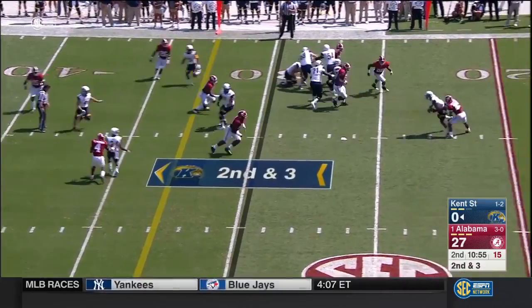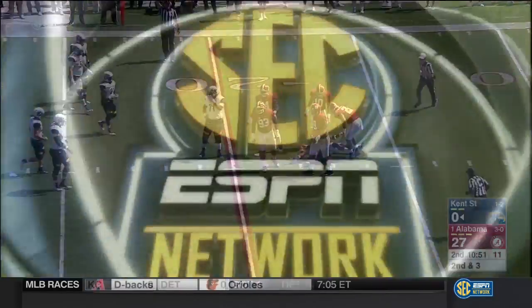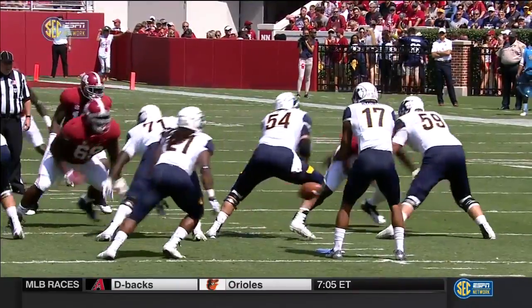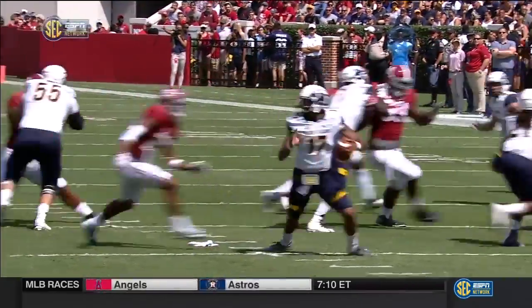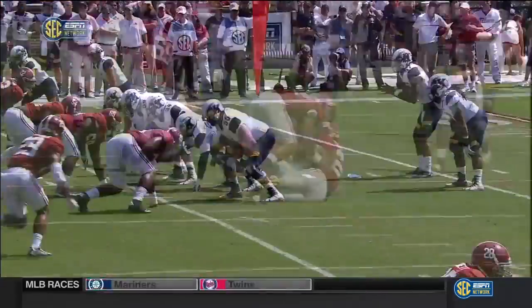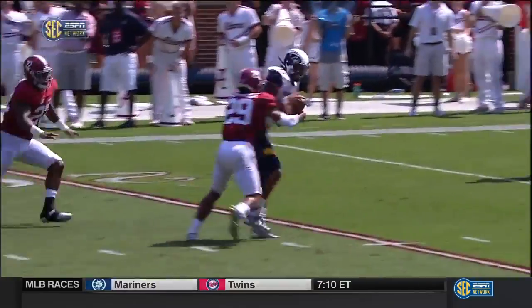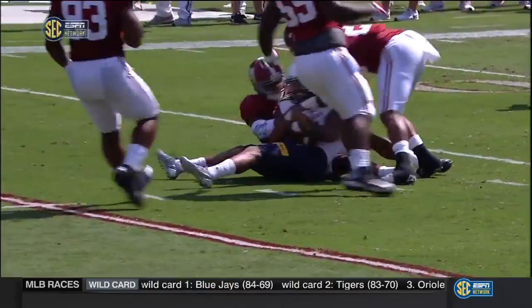Low snap, pressured by Minkah Fitzpatrick, and Malik Mitchell thrown for a loss. Timing of the playoff. See it here, a little low. That's the second one. It's hard to handle. You've got a free rusher coming off the edge. You can't gather it fast enough and get it out.